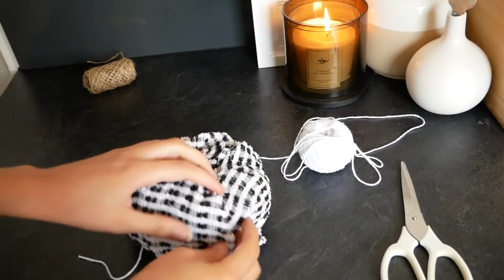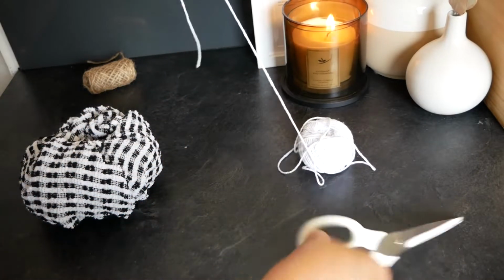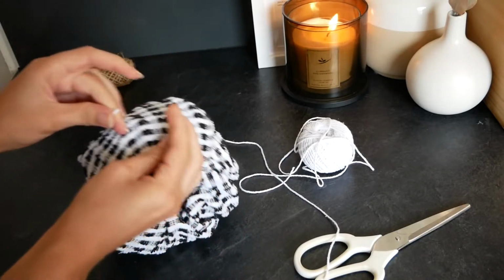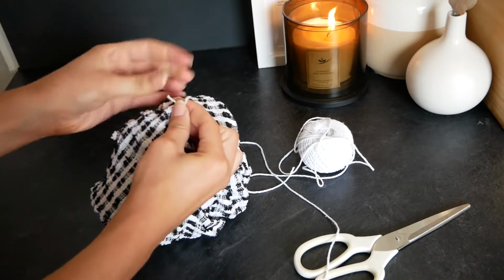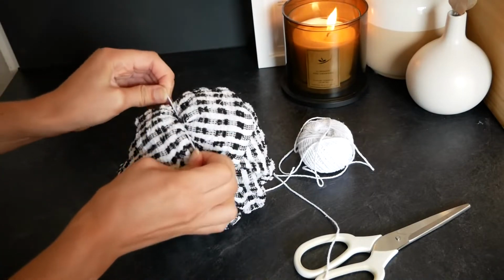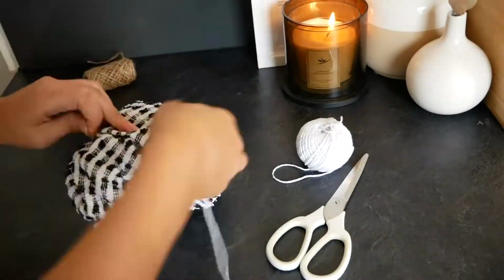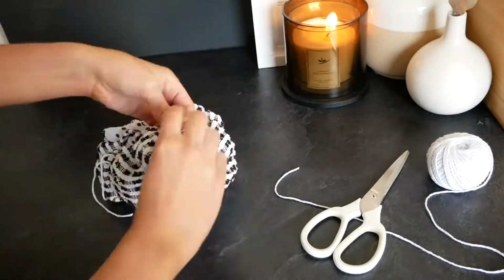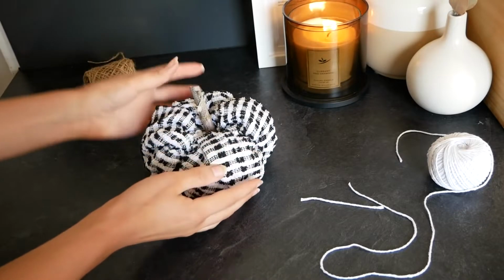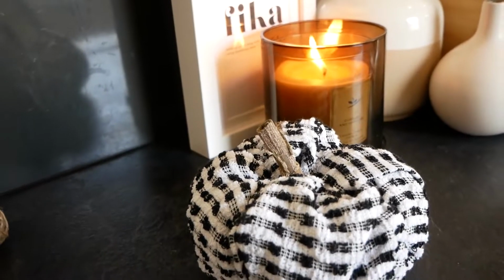But I also did one with a fabric tea towel, as you can see. I just cut some pieces of string here as well, just to accentuate the folds of the pumpkin. And you can do this with all of them, or just some of them. I mixed and matched it, so I did some with and some without this string addition, just so that they all sort of vary in look. And it leaves you with a nice true pumpkin shape. And again, just taking a little stick from the garden, I popped it in there to create a stalk.